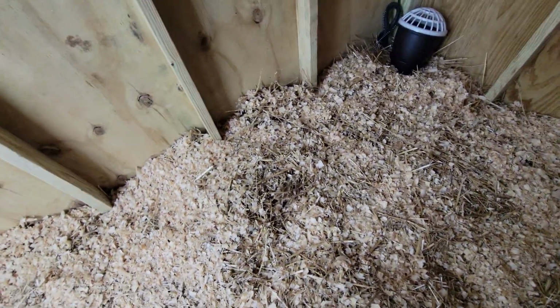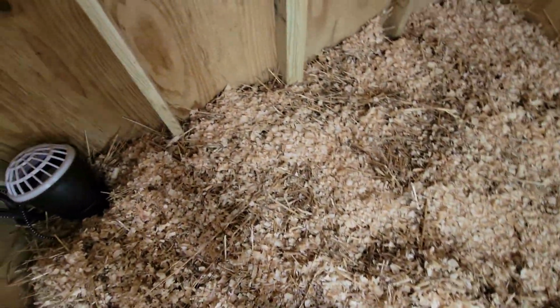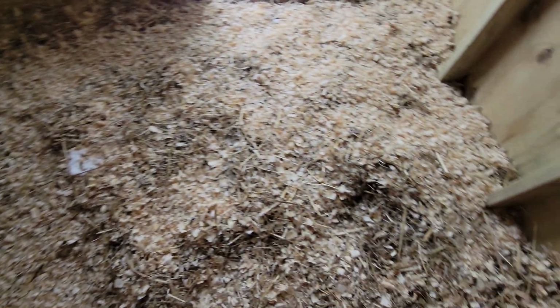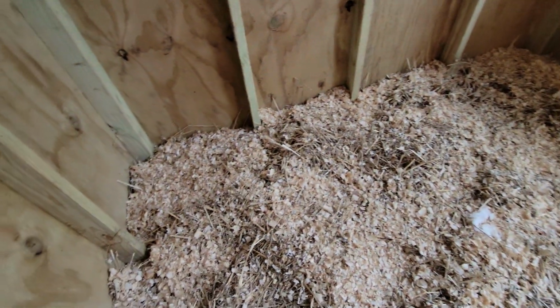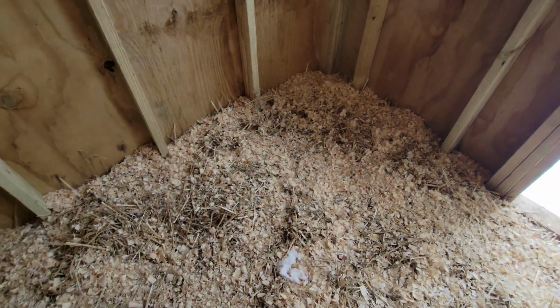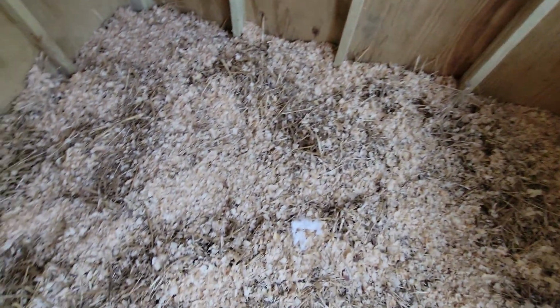We also put down the straw and some pine shavings all in here. A real nice thick layer of bedding for those girls to enjoy to keep them nice and warm. We're probably, like we've been saying, going to keep them inside at night for a bit, but when they are out here acclimating to their new house, we want them to be nice and cozy.